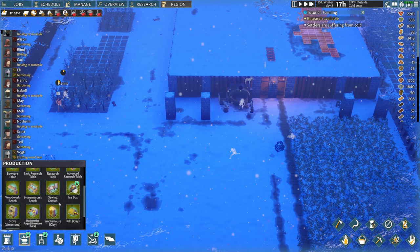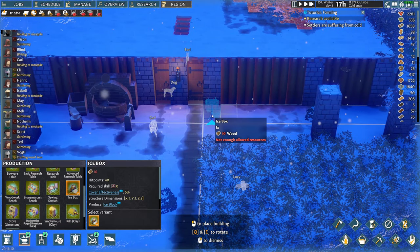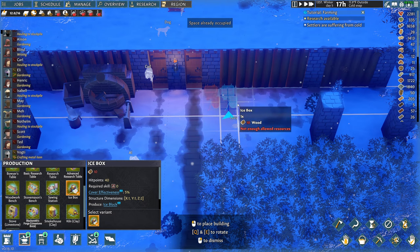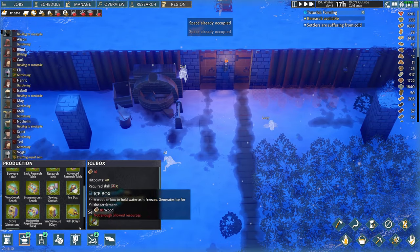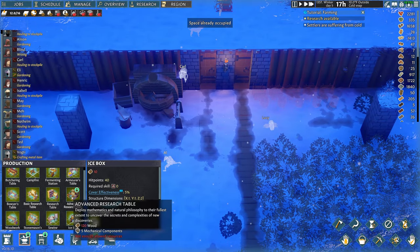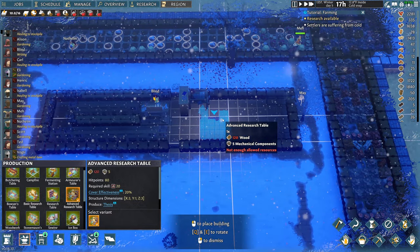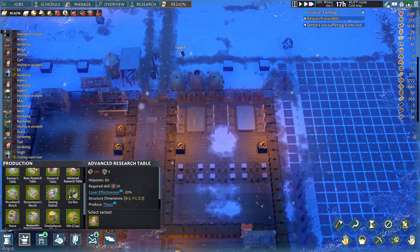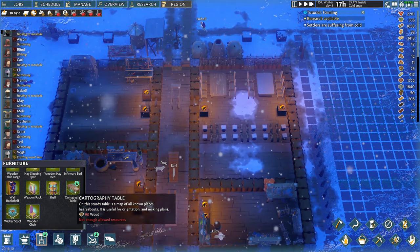I guess we should think. So we can produce this ice. In the winter, you can put these outside. We'll make 5. Need a bunch of wood for it. And then need to put the advanced research station here. Sure, we can. Ample room for it. And so the ice box generates ice. And then you place. Ooh, yeah, we forgot about this.